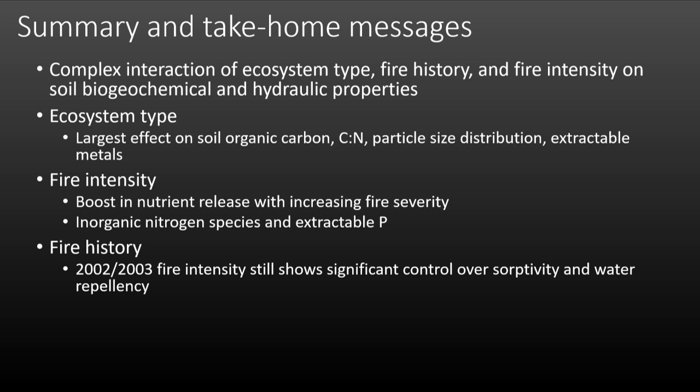So these data we're hoping to incorporate within these ecological site descriptions of expected response. And I think we might have to extend our reference frame to a multi-decadal response rather than this less than 5-year response post-fire.